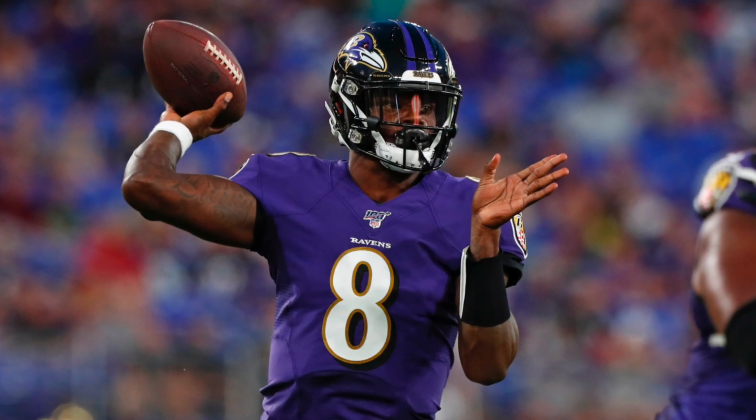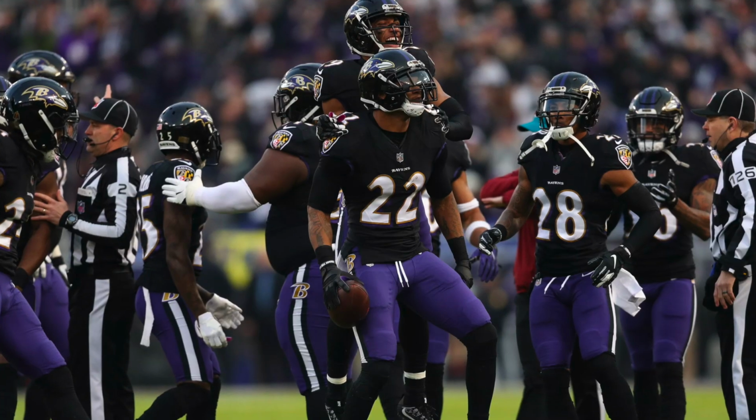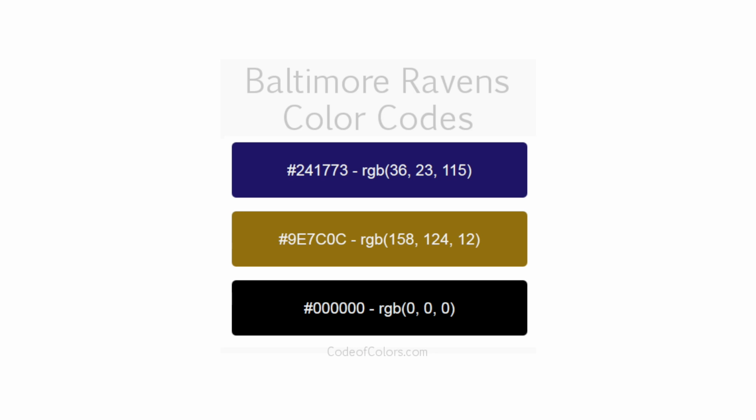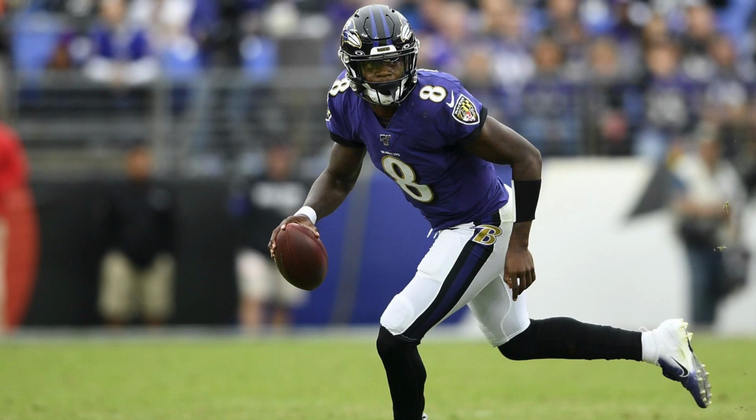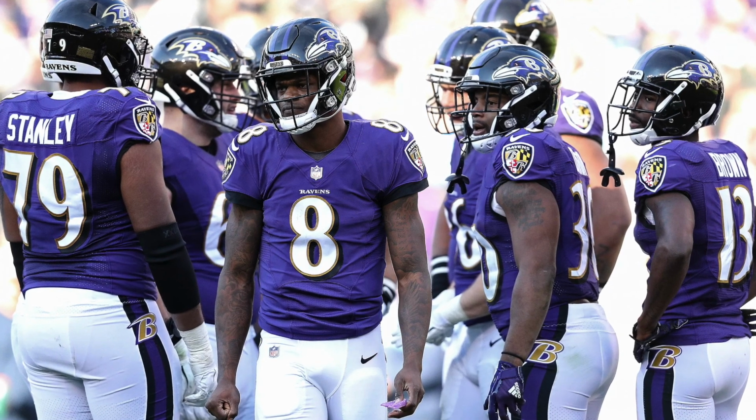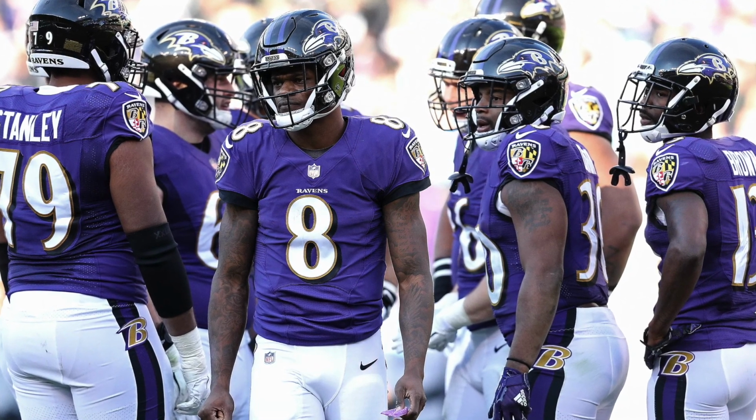Not a ton has changed with the Ravens since they came into the league, but I've never been a huge fan of the dark purple with the black and this gross shade of gold. There just isn't enough contrast in the colors for me. And my real issue is the whole uniform is this kind of mix of aggressive and cartoony.